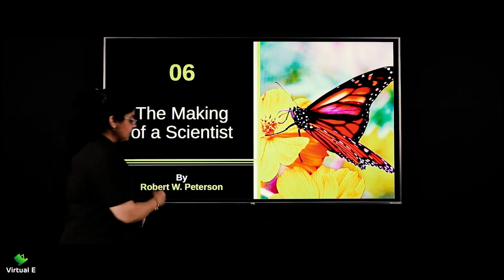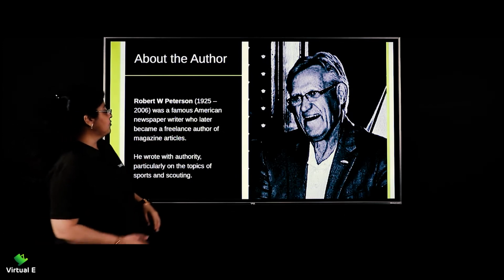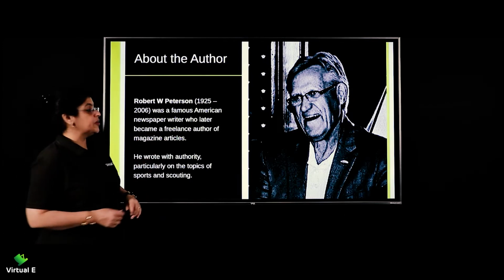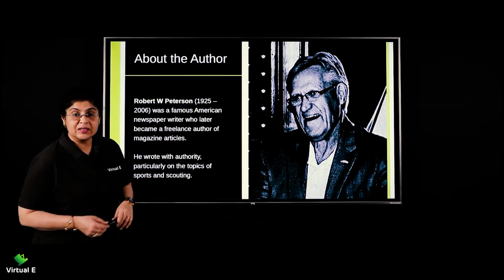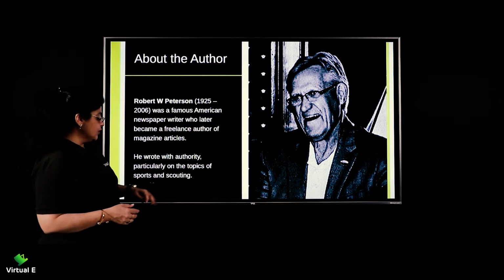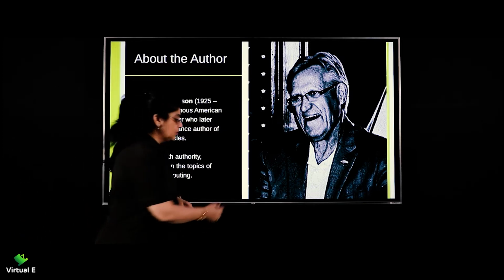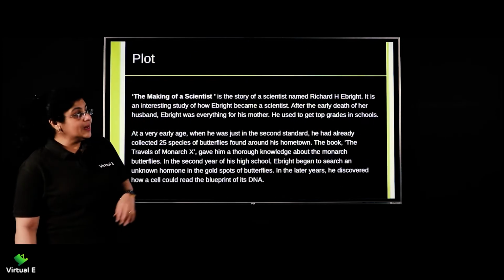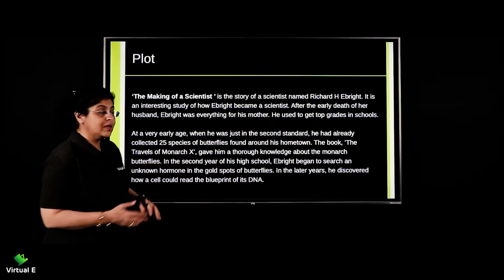Let's see first about Robert W. Peterson. Who was he? He was a famous American newspaper writer who later became a freelance author of magazine articles. He wrote with authority, particularly on the topics of sports and scouting. So he was all about this. Now, let's see what this chapter has, the plot of the chapter.